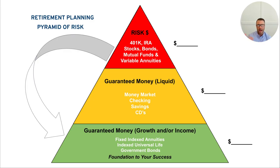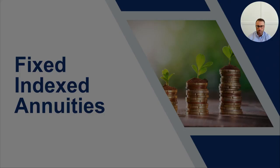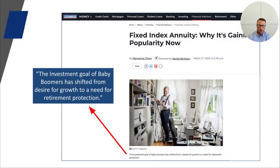So the goal is, as we're approaching retirement, right? Maybe in your late 40s into your 50s, something like that, we want to start talking about transitioning your funds from the top of that pyramid to the bottom of that pyramid. So fixed index annuities. We're going to talk about that.